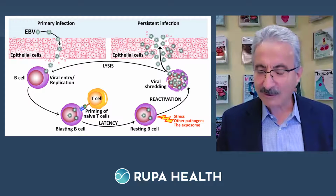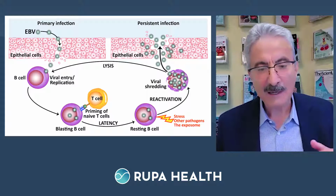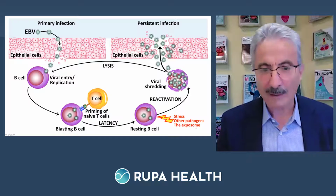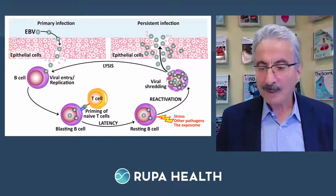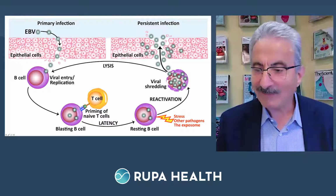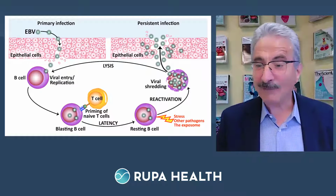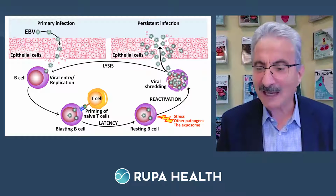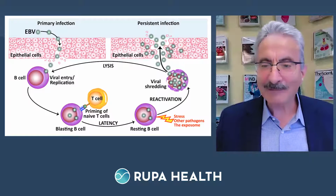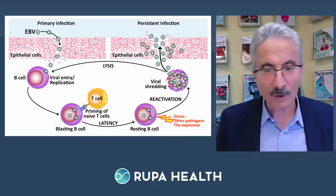Nothing will happen. But as you can see here, due to stress, other pathogens, for example, HHV6 comes along, CMV comes along, in general exposure to toxic chemicals, I call that in general all the environmental factors, the exposome, can cause reactivation, and the virus will divide inside the B cells, from 1 becomes 2, 4, 6, 8, and so forth. And finally, there are so many EBV viruses inside the B cell that it causes the lysis of the B cell and then spreads and infects additional epithelial cells and possibly additional tissues all over the body.